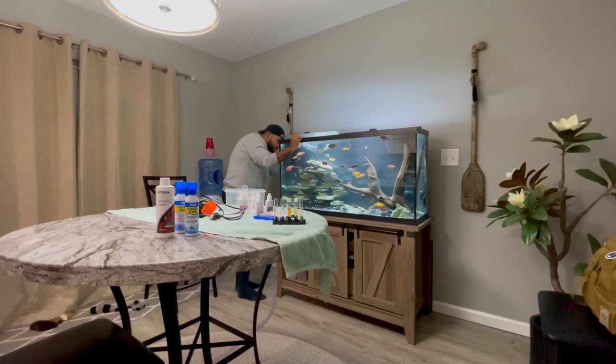Do your research, make sure you know what kind of fish you're getting into, what fish they can go with, what fish they absolutely cannot mix with. Those are very important things to know. It'll save you a lot of money in the long run.